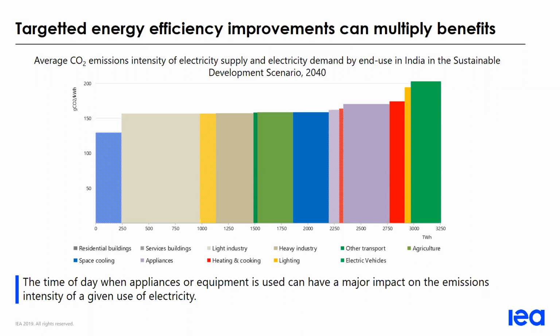So to take a step back, this means that if you're using electricity for a given appliance in the evenings when CO2 intensity of electricity supply is usually higher than it might be in the middle of the day, then over the course of the year, the average emissions associated with this end use will be much higher on a per kilowatt hour basis than an end use that's operating in the middle of the day.